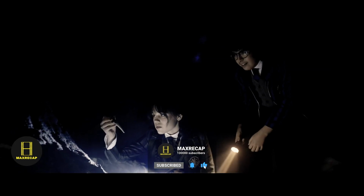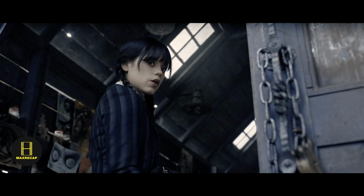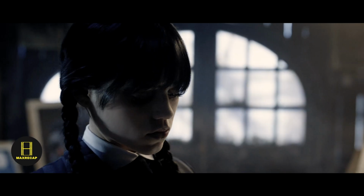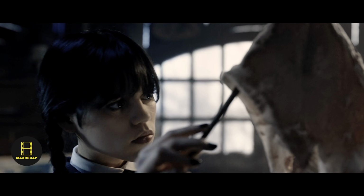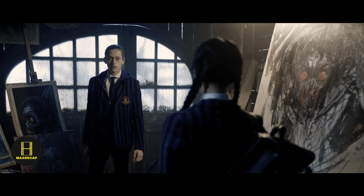Among the findings, Wednesday discovers a claw, realizing it is a crucial piece of evidence. Understanding that the creature likely resides nearby, she decides to retrieve a DNA match and heads back. As she searches Xavier's cottage, or rather his art gallery, Wednesday discovers a bloody rag in his bin. Xavier returns unexpectedly and questions her presence.